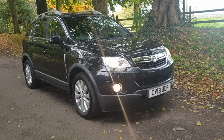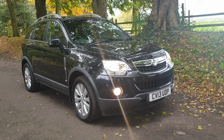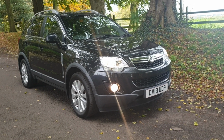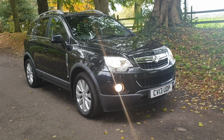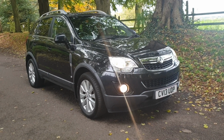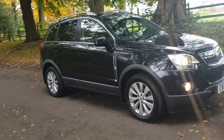It's the 4x4 version, 2013, nice miles, 68,000 miles, long MOT, good service history, comes with 2 keys, everything as it should be, HPI clear. We only have HPI clear cars, so no accident damage, no finance interest. We've drove it some distance, drives very well indeed.